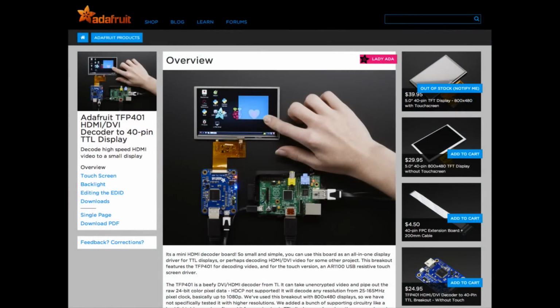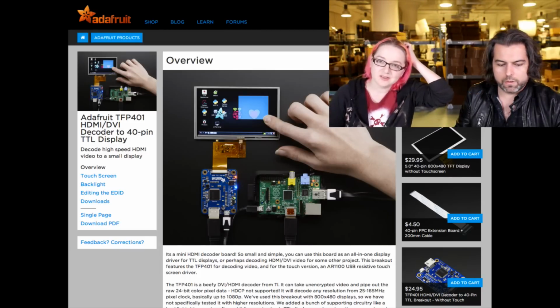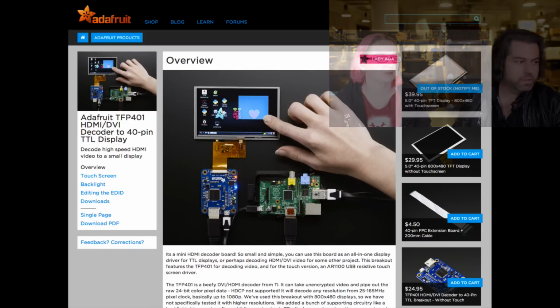This is the Adafruit TFP401 HDMI DVI decoder to 40-pin TTL display. I know, it's so technical. Basically, it's a little monitor driver, and we just show you how to recalibrate the screen if you want, all the specs, lots of data sheets and stuff. But yeah, it's a little display driver. I'll show that off as well.